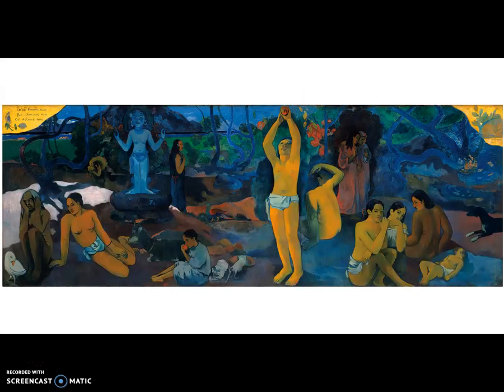But in this really quite epic and huge painting entitled, it's in French in the upper left, Where Do We Come From? What Are We? Where Are We Going? It's very clear that he's interested primarily in the expressive power of these sort of aboriginal, if you will, shapes and forms and colors. In the next lecture, we'll talk a little bit about symbolism.